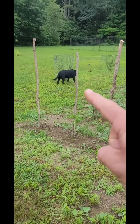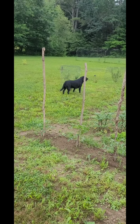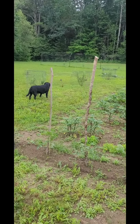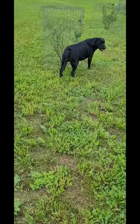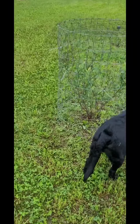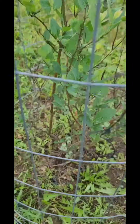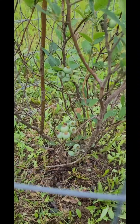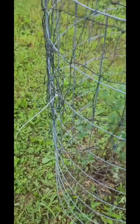Also, you can see Max, he likes blueberries, and so I had to put those cages back around the blueberries because I'll show you, we're actually getting a decent little bunch. This one is very, very skinny, thin, not very good, but it has a handful of blueberries on it that will be ripening up and being delicious for us.